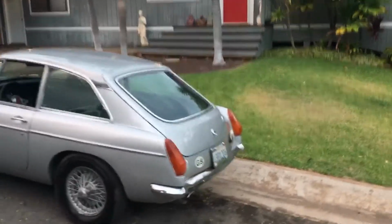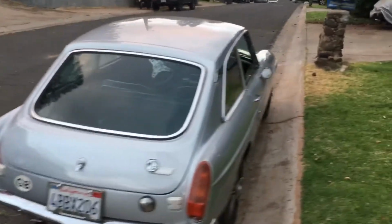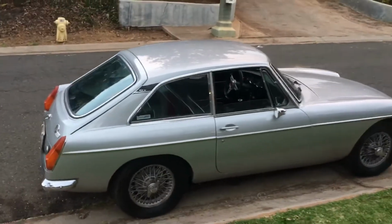Yes. It's an upgrade from poor Rusty Red. I tell you, if I cried when that car left, I can only imagine what would happen if I ever had to sell this baby.